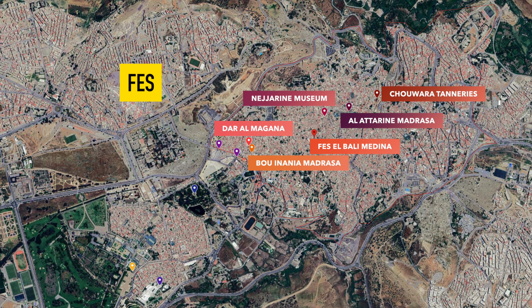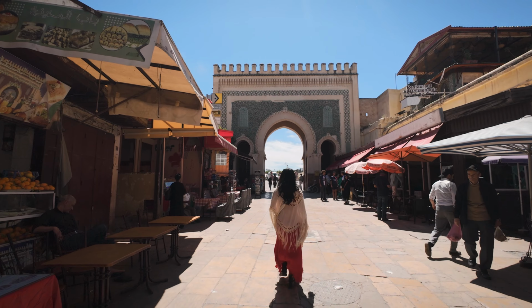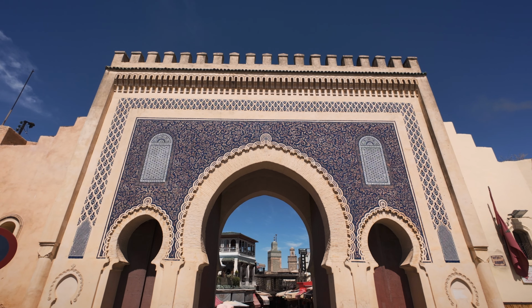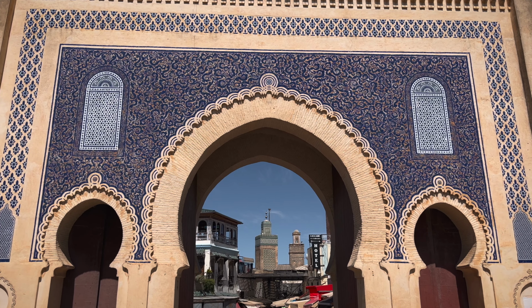Our number 7 are Bab Jeloud and Bab Chorfa, located in the west side of the walls of Fes El Bali. In less than 5 minutes walking from Bou Inania Madrasa, you can cross the Bab Jeloud city gate. Built in 1913 by the French colonial administration of Morocco to serve as a grandiose entrance to the old city of Fes.